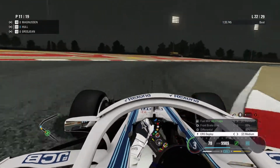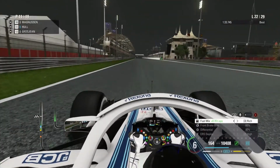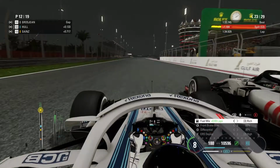By the end of lap 22, we are in a Haas sandwich. Magnussen in P10. Grosjean cruising up behind us in P12. We go to rich again and high. That Ferrari power unit is not as strong as ours, but if he's got DRS and slipstream, he's going to be a challenge up into turn 1.